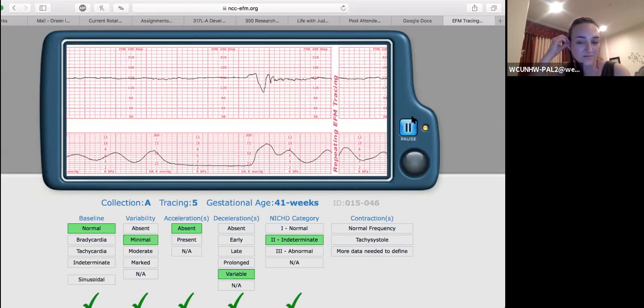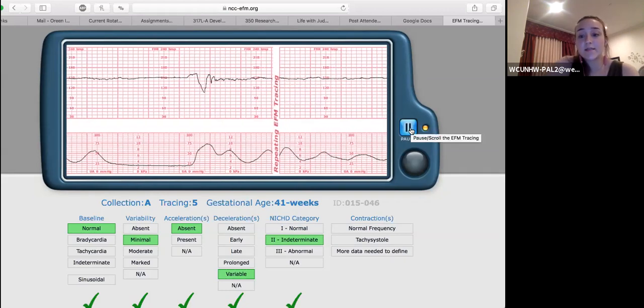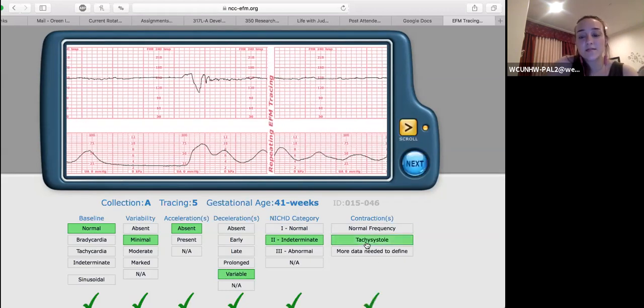From what I'm seeing, we're looking at tachysystole. Now, this could be more data needed to define. However, I'm going to go with tachysystole, and it is right.